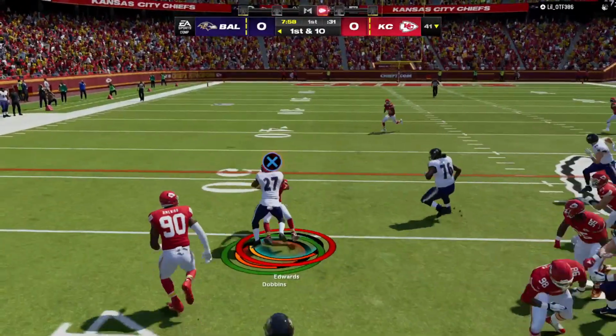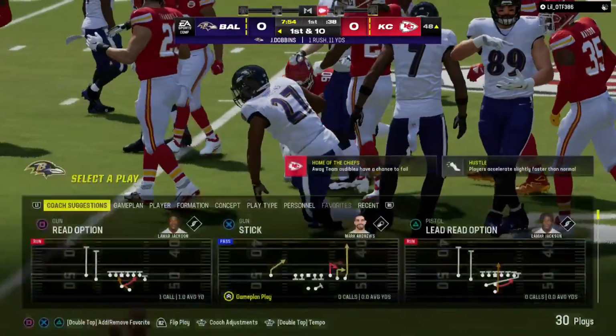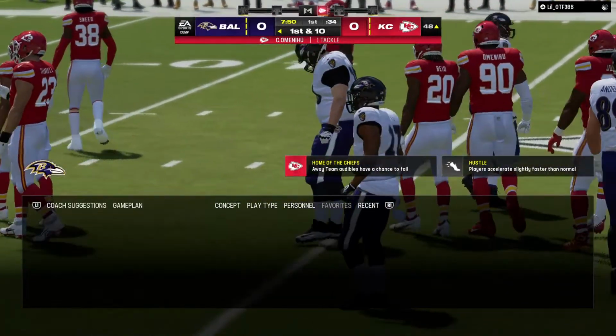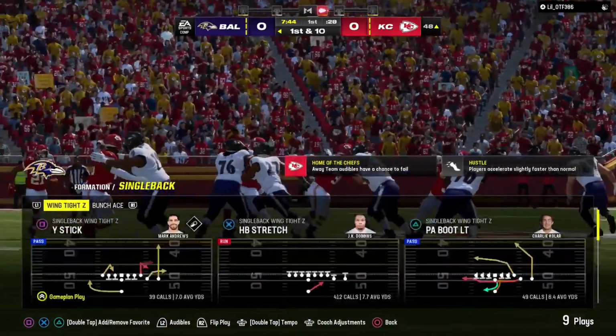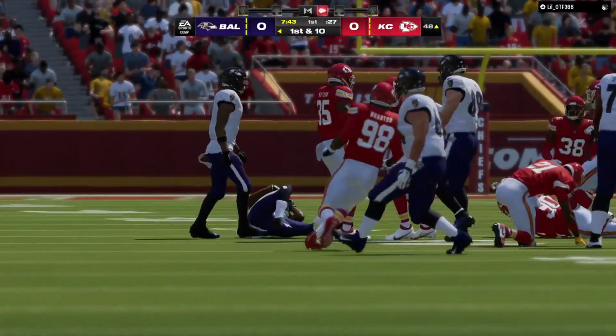Jackson on the give to Dobbins. And he'll be taken down, but not before he gets into enemy territory. That's a pickup of 11 and a first down on their first offensive play. For a lot of guys playing this game, there's no better feeling than running right through a tackle. He's able to lower his center of gravity and churn his legs for a really nice pickup.